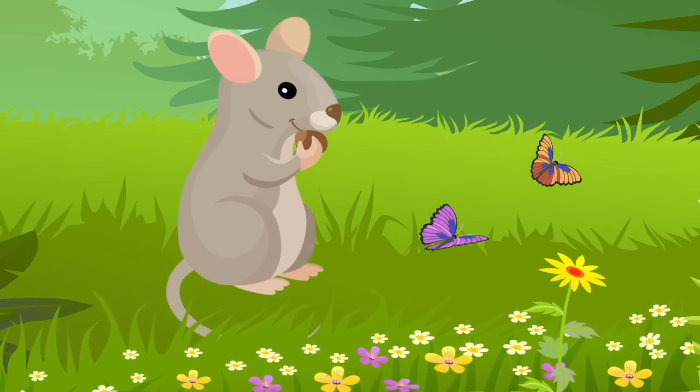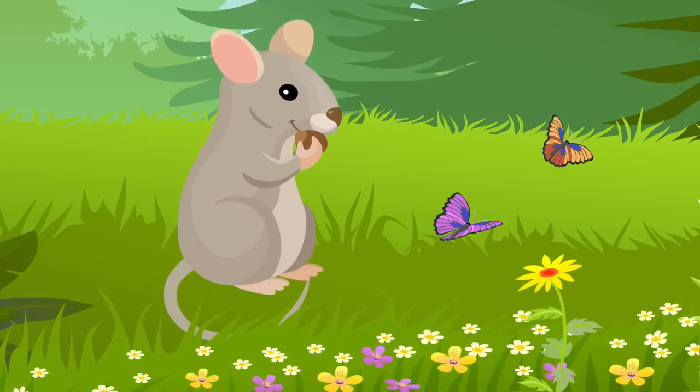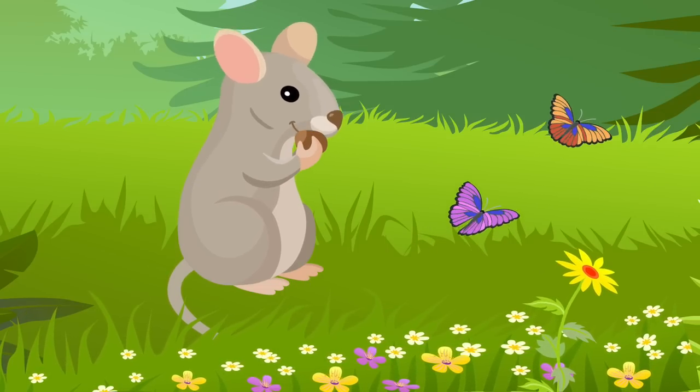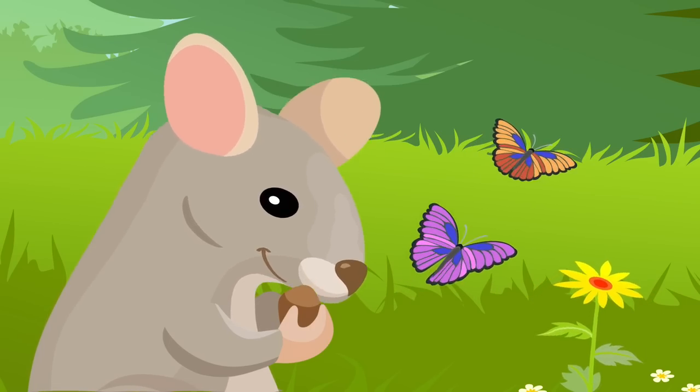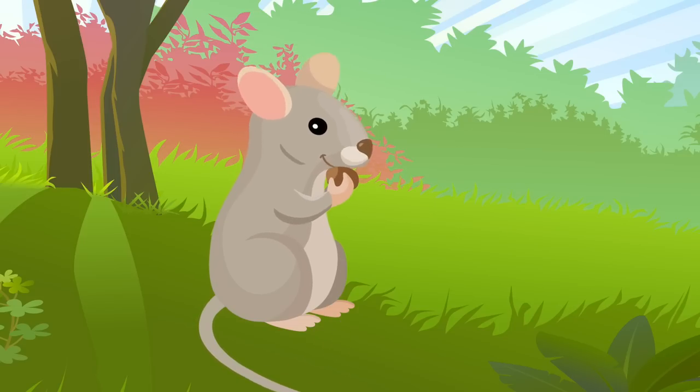The mouse. What color is the mouse? The mouse is gray. What sound does the mouse make?